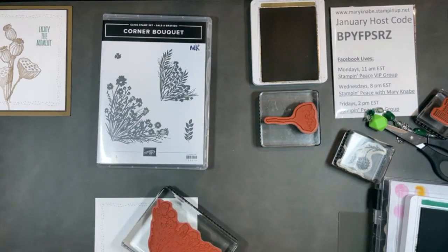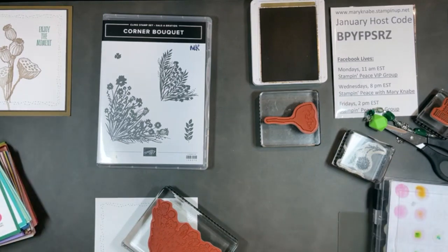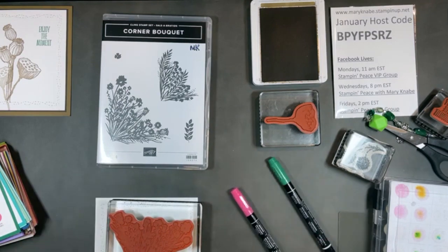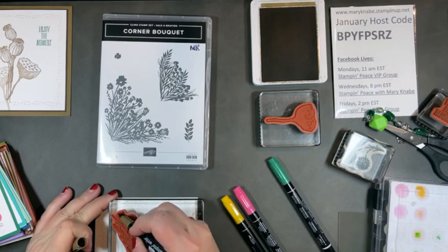Okay, so now what I want to do is show you how to add more than one color to a single stamp set. And there's a couple ways that you can do this. The first way, I'm going to pull Shaded Spruce. I'm going to pull Melon Mambo. How about Crushed Curry? I think that should be pretty good. I'm also going to pull some Soft Suede. So one way to do this is use your Stampin' Write markers. These are our water-based markers.